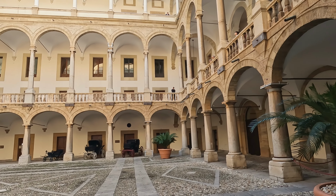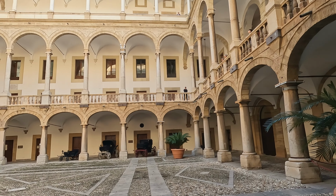But this is the courtyard right here. This has to be the fanciest carriage I've ever seen. It's fantastic. Talk about embellishment, paintings. Can you imagine riding in that? Wow. This place is amazing. The paintings on the wall, the ceiling with the carvings, the detail.